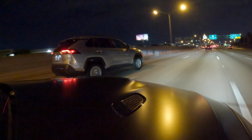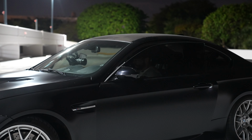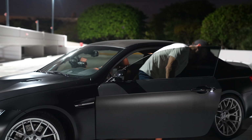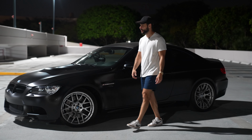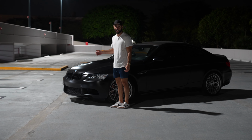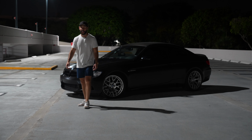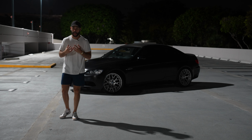7,000 RPM. It's so good. All right, guys, I'll see you back at the garage. Oh, what a ride. This is everything I ever thought it would be when I wanted it in 2008. That's how old I am. What a car. 8,400 RPM comes at you in such a way that you feel absolutely out of breath.